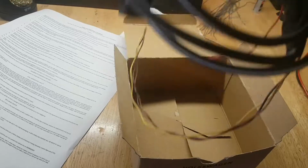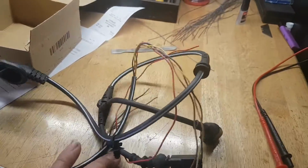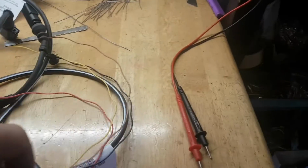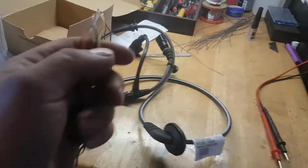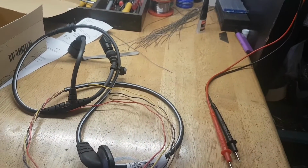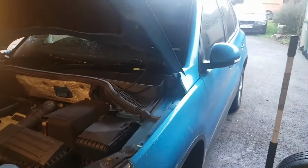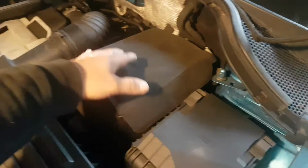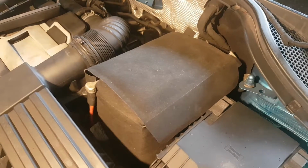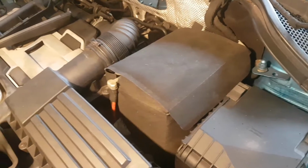So here we have, this is how it comes. Oh, sorry guys, I was not actually showing you. So here is how it comes. Obviously, it doesn't come with the terminals, so I guess this is to be cut before it actually gets to the ABS module, and that's what we're going to do. Obviously guys, to do that we are going to need to remove the airbox and battery, so we can get to the loom that comes from the outside, and we can open the loom and attach that cable.